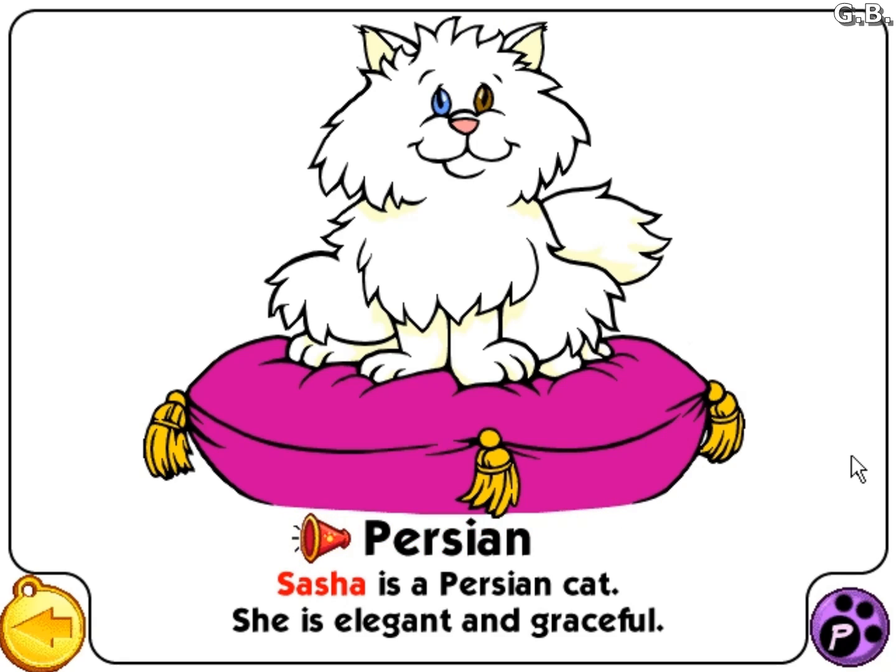Persian. Sasha is a Persian cat. She is elegant and graceful.